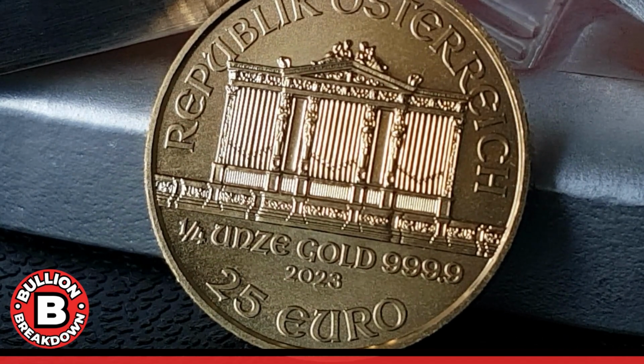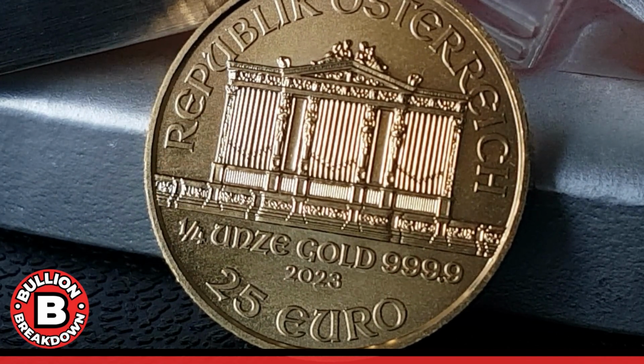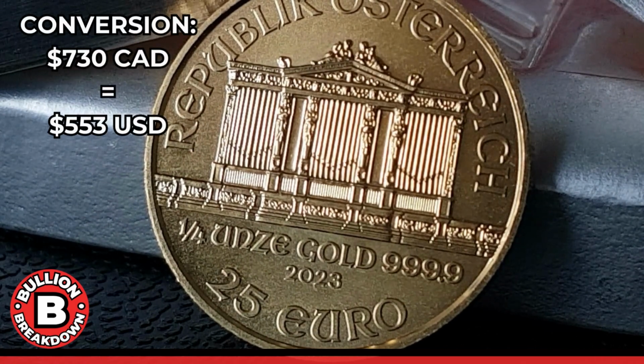So the goal here was to look at 3 dealers. I did that in my area, and what I saw here in Canada was that the average price was 740 Canadian dollars for the quarter ounce 4/9 gold options, and they ranged from Maples to Kangaroos. Obviously, we saw the Philharmonic. Britannias were out there as well. So there were lots of options, and they ranged anywhere from about $730 per quarter ounce to upward from there. I mean, it got crazy the better gold you were looking at.